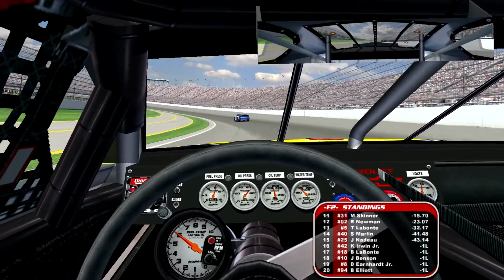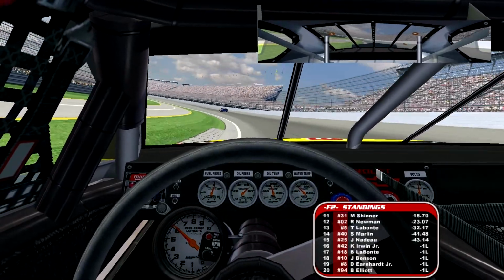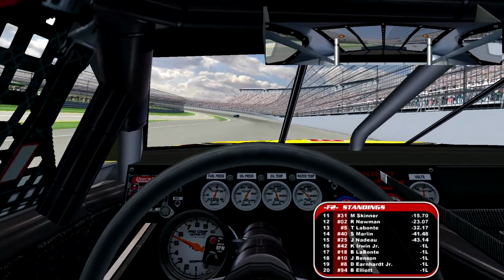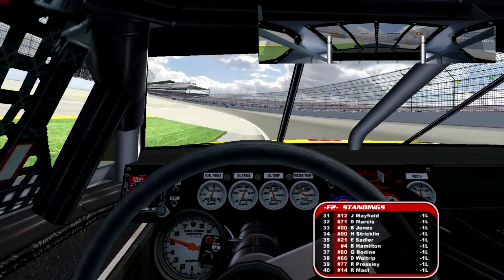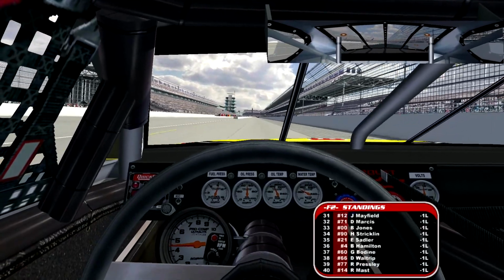Jerry Nadeau with a solid run. Junior, unfortunately, going a lap down there. Kenny Irwin Jr. with a top 20. He is our back marker in the point standings. Old Jerry Nadeau, or old Kenny Irwin Jr. needs all the points he can get, and Rick Mast is shotgun on the field.